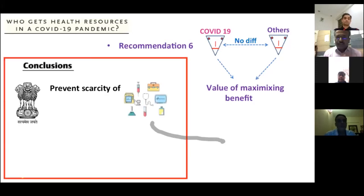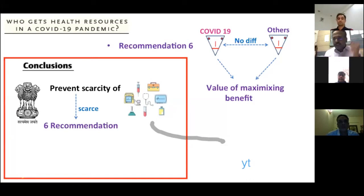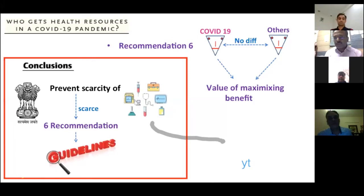So the conclusions this paper makes is, the first statement the paper makes is, yes, government should take all measures to prevent scarcity of any of these medical equipments and medical interventions that we need to adopt. I think our Indian government is doing fantastic in that they are really mobilizing all the personal protective equipment. They are preparing COVID hospitals across India. I think these are all fantastic steps which exactly resonate with what is coming out of the paper. And if we fall short, even despite all this preparation that nature has blessed our country with at this point of time, and we still have scarcity, then we need to adopt this recommendation. Based on these 6 recommendations, we need to come out with guidelines and adopt these guidelines. So that is the gist of this paper.